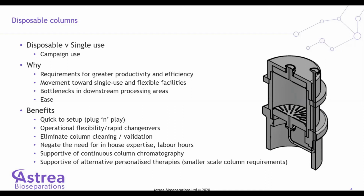Columns, on the other hand, are inherently more costly due to the engineering required and also the resin contained within. Therefore, disposable columns are becoming more prevalent, but are potentially not single-use, but more campaign use. The benefits of disposable columns are plenty, including operational speed, as in they're essentially plug and play and negates the need for additional facility space, in-house expertise, and labor time for column packing and qualification, as well as cleaning and validation.